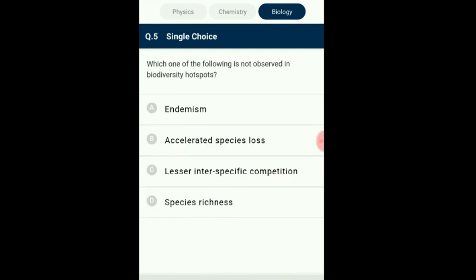Question number 5. Which one of the following is not observed in biodiversity hotspots? In an ecosystem, interspecific competition occurs when individuals belonging to different species compete for the same resources such as food, shelter, etc. In biodiversity hotspots, where organism distribution is more in a confined area, there will be more interspecific competition. They have a high level of species richness and a high degree of endemism. Initially, 25 biodiversity hotspots were identified, but subsequently 9 more hotspots were added in the world, taking the number to 34. These hotspots are also regions of accelerated habitat loss. So the answer for this question is option C, lesser interspecific competition.